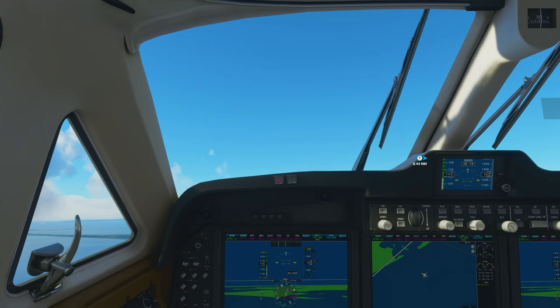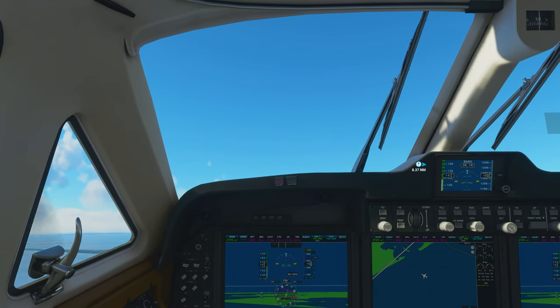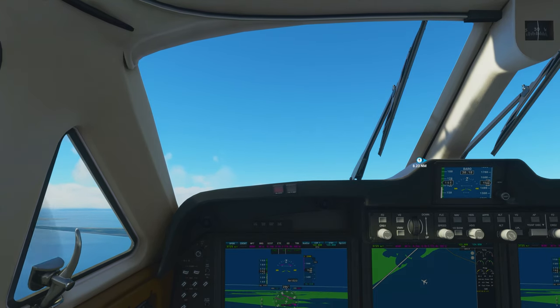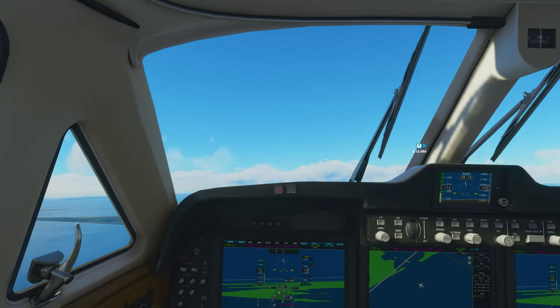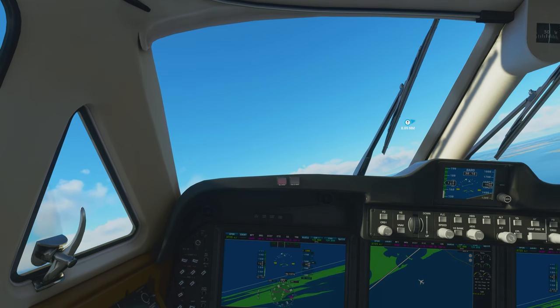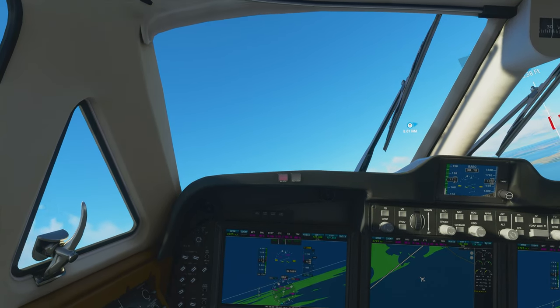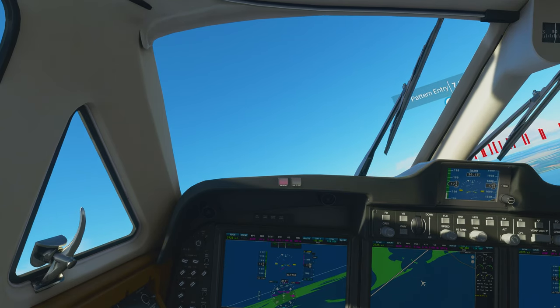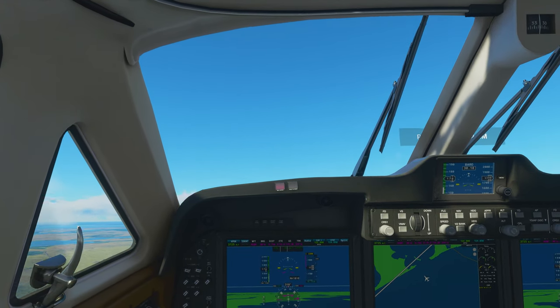Okay, more throttle. Let's get some altitude again. I think it's still towards the right. See that tag on the screen? I think that means that it's over towards the right. So let's keep turning. There it is. Okay, so we still need to make it over there into the over the entrance.